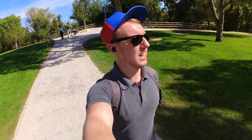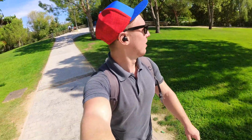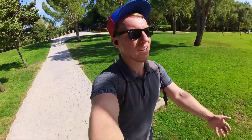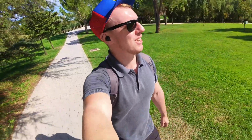One thing I have noticed, I haven't seen many benches anywhere. I could really do with a bench right now. I want to have a drink of water, but the grass seems to be wet, which makes sense, right? The reason why it's so green is because they're regularly watering it, but no good for me. I need to sit down somewhere.